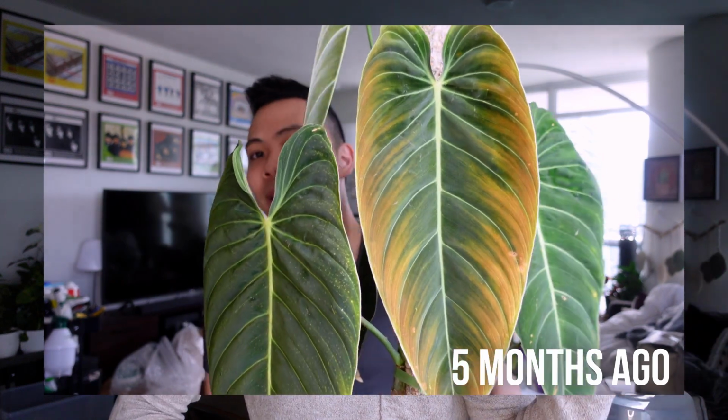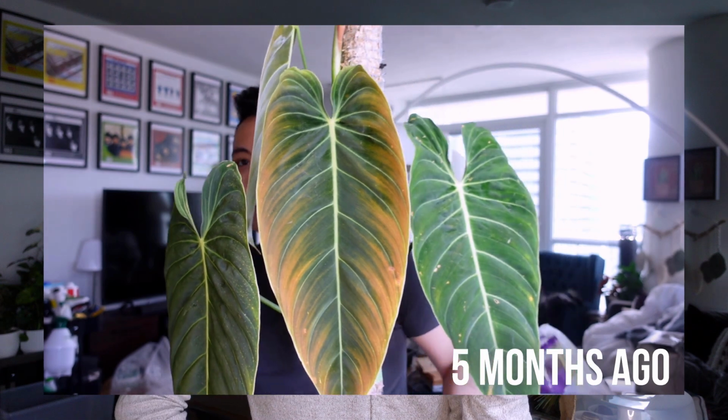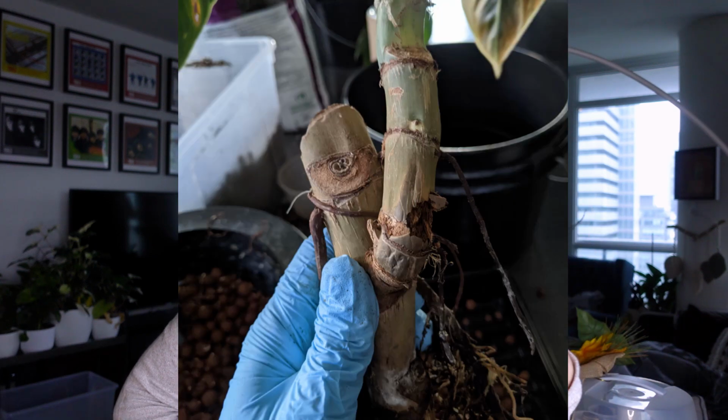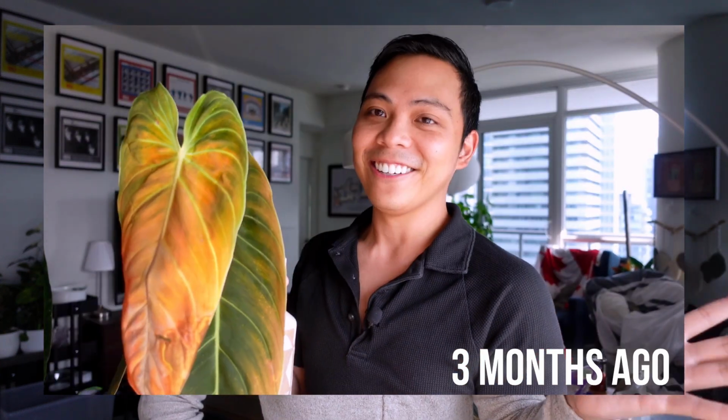noticed that there was something going on. I thought it was a light issue or a nutrient issue, but ultimately I found out that it was root rot. So again, here's a picture. The stem rotted away, so I had to propagate the plant. So here's a clip from My Plants Are Dying video, help. I cut her into 3 pieces. In the video, one of them died, so I only had 2 propagations left.